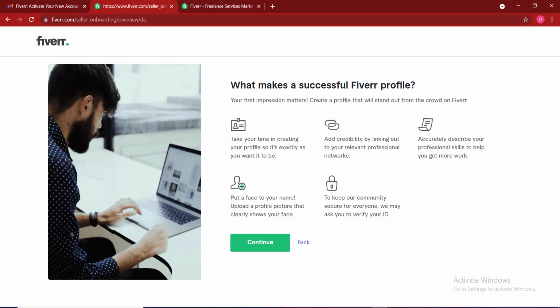Now the last point here is to keep our community secure for everyone. We may ask you to verify your ID. That's after you start making money on Fiverr. Fiverr will tell you to come and verify your ID. When that time comes, I will also make sure I do a video on how to verify your ID on Fiverr, so feel free to follow that video. So now let's click continue.